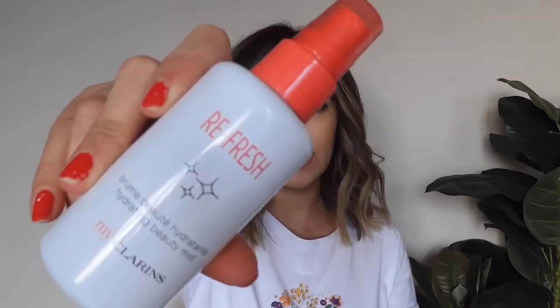Another product that I really love is Refresh from Clarins. This is a hydrating mist. You can mist your face whenever you want in a day, in the morning, in the evening, whenever you need hydration and glow in your face. It smooths your skin, makes it look more hydrated, less dry, and I also find that it makes my foundation look better. So what I do, I take my beauty blender, spray some on it, and dab it with my foundation. That gives water to my foundation.